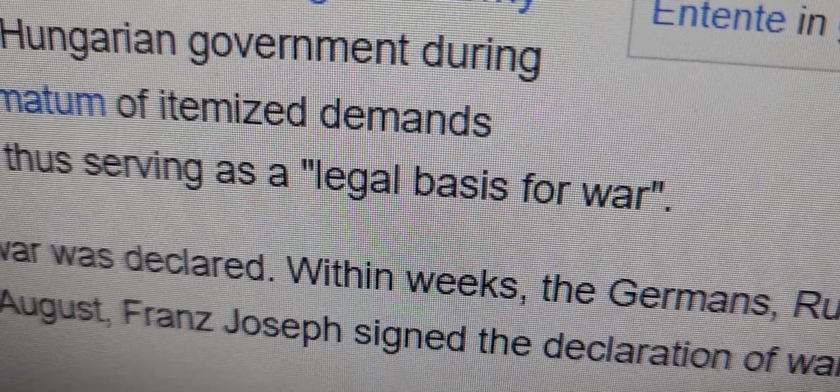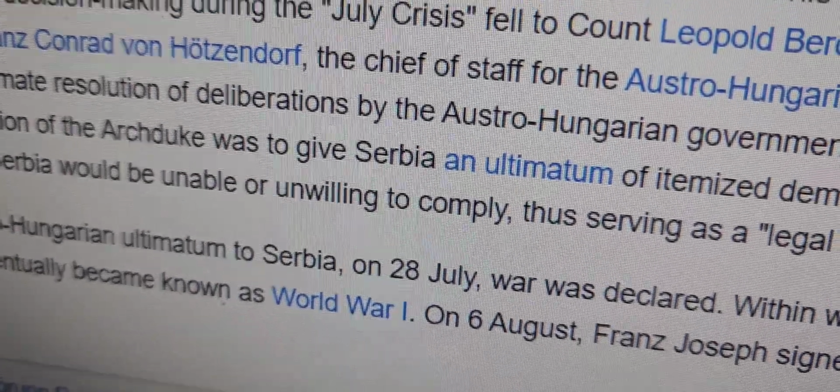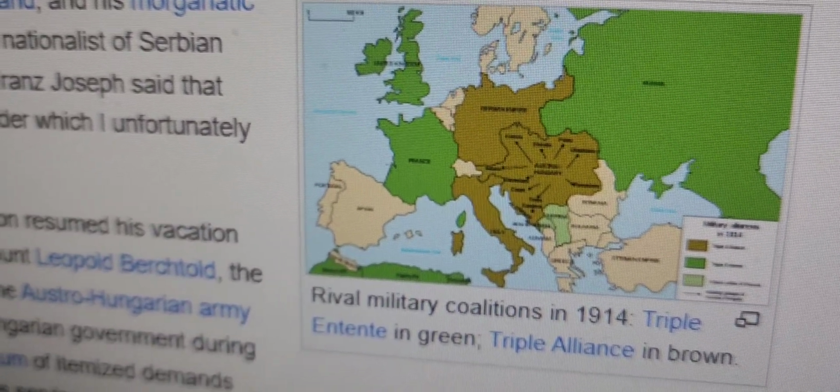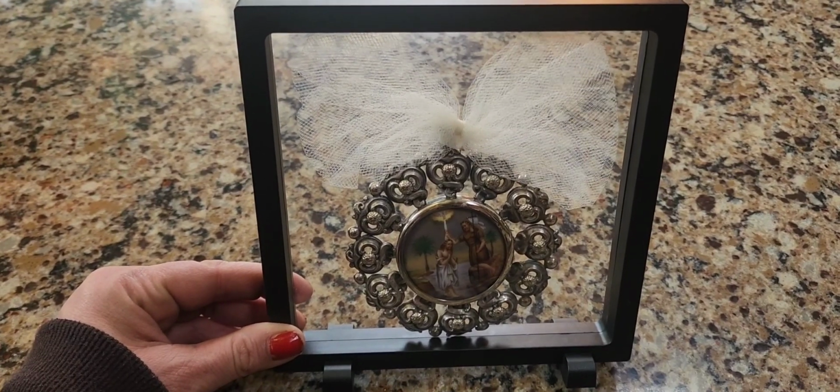Legal basis for war. Okay, so yeah, they gave Serbia an ultimatum and all this other stuff happened. And yeah, millions of our Americans, our precious Americans, died for Europe. Okay, and so did precious Europeans die for Europe as well.